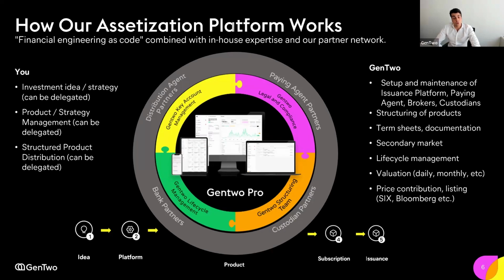In terms of what we offer as GenTwo, we cover everything. So we set up the issuance platform for our clients. We create the term sheets. We open the accounts for the securities with the paying agents, the brokers, the custodians. We also take care of the valuation of the product. We manage the secondary market transactions. So all of that is covered by us. So let's say the admin part of the business is covered by GenTwo, and our clients just need to focus on identifying the investment opportunity or strategy, managing that, and then distributing the product to the end investor.